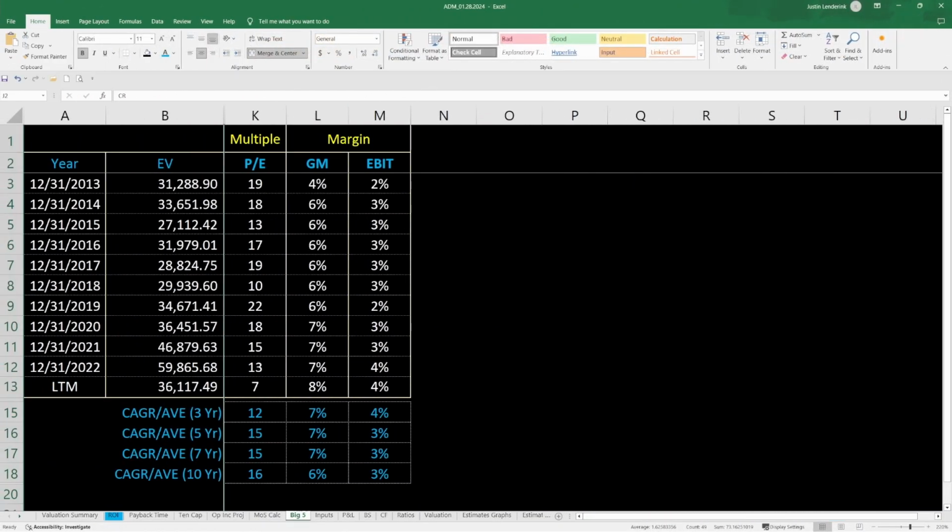Next, let's take a look at what the market has been willing to pay on a multiple basis for the company over the last 10 years, and also where the margins have trended. So as far as a PE goes, the market has on average been willing to pay a 16 multiple for the company over the last 10 years. Currently, it's at a 7, so it's almost half of where it's been historically.